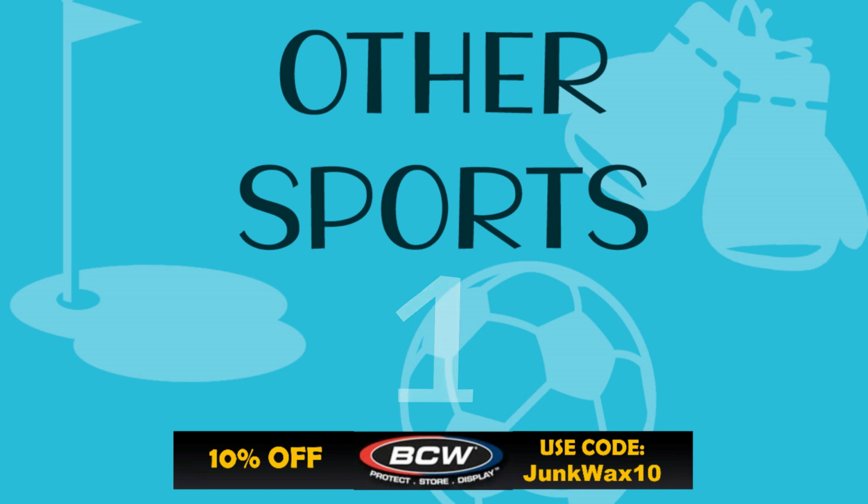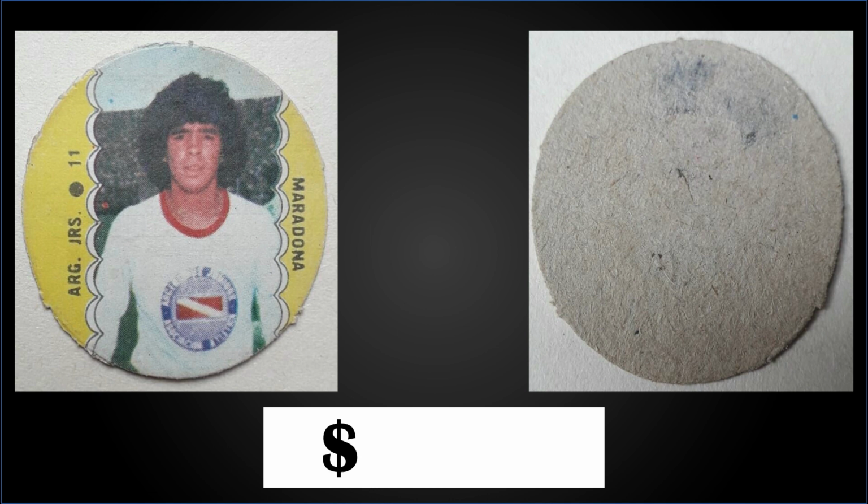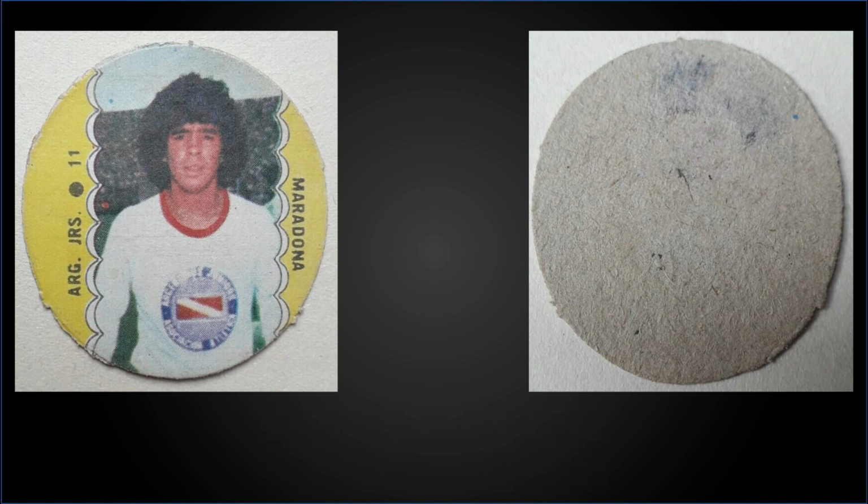And topping the list this week in the number 1 spot, we have a 1977 Football Argentinian Juniors Diego Maradona rookie card in raw condition. It was a fixed price sale for $6,500. It says it was removed from an album. Still looks to be in pretty good condition. An SGC 4 sold for $10,000 in January, and a PSA 4 with a qualifier sold for $6,300 in May.